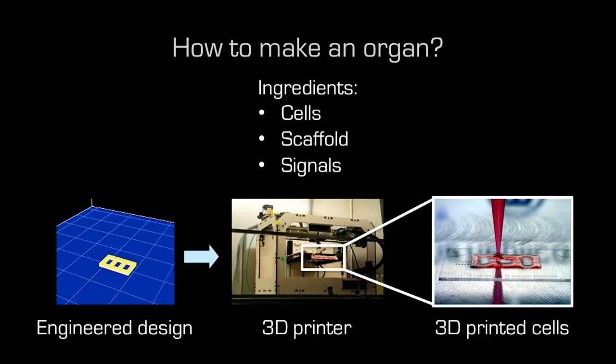And so if we're going to make a tissue on a chip or an organ, we have to first gather up our ingredients. So our ingredients include cells, scaffolds, which is just the material that the cells are in, and finally signals, which we call growth factors and proteins, and basically the stuff that makes the cells happy and that gives them the cues to behave the way they do in the body. We then take all of these ingredients and we put them through the 3D print process.